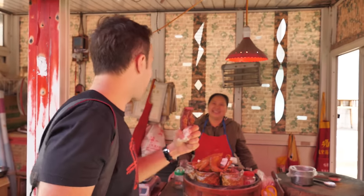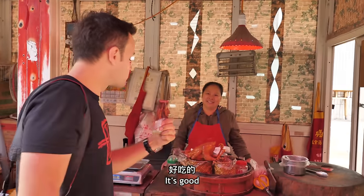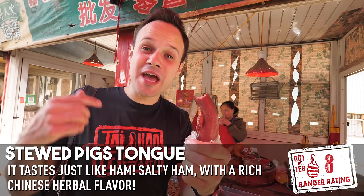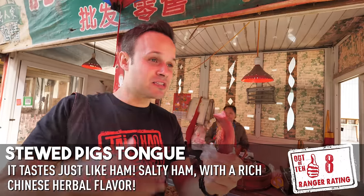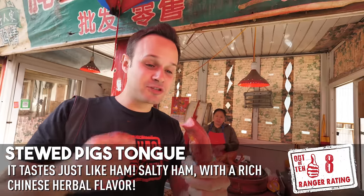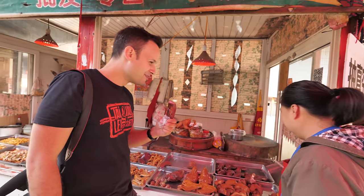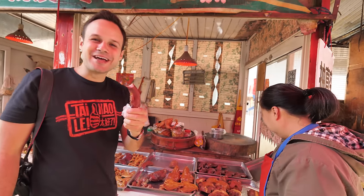Oh! I was not expecting it to be that delicious. It actually just tastes like a chewy ham. And usually the tongue is tender, but I think the way they make it is a little chewy. And it's quite salty, and you can taste deep down, there's a slight herbal flavor to it. Kind of like a rich Chinese medicine stock. And just loving the markets here.